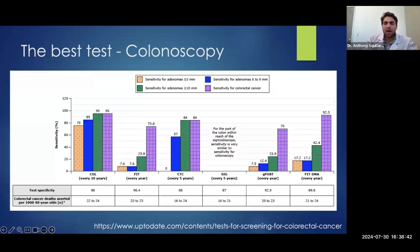So this is just the overall graph that shows how good each of these tests is, okay? Colonoscopy is right here, 95% sensitive for picking something up. FIT test, this is the one you've got to do every single year. It looks for that antigen of hemoglobin, 73%. FIT DNA, this is the Cologuard test. This looks for the DNA shed by tumors and large polyps. But I will tell you that for large polyps, 1 centimeter polyps, it has a pretty poor detection rate, 42%, versus a cancer, 92%, okay? So this is just sort of the overall how good each test is, okay?